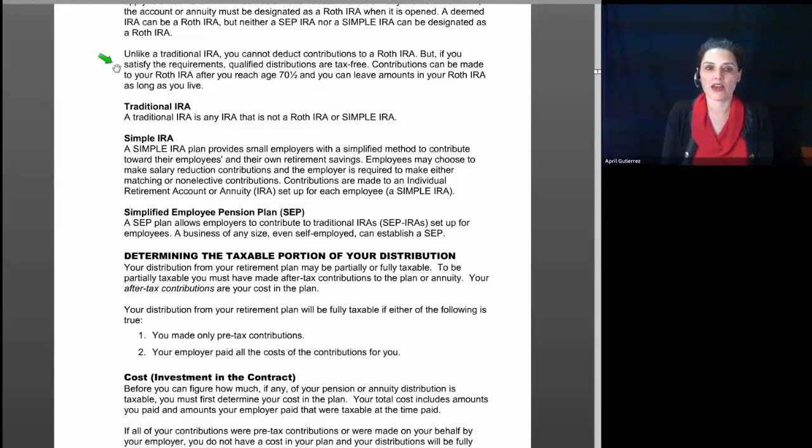But if you satisfy the requirements, qualified distributions are tax-free. Contributions can be made to your Roth IRA after you reach age 70.5, and you can leave amounts in your Roth IRA as long as you live. So there's a couple of good benefits going on there with Roth IRAs. You can make contributions regardless of your age, and there's no age at which you are required to take distributions.